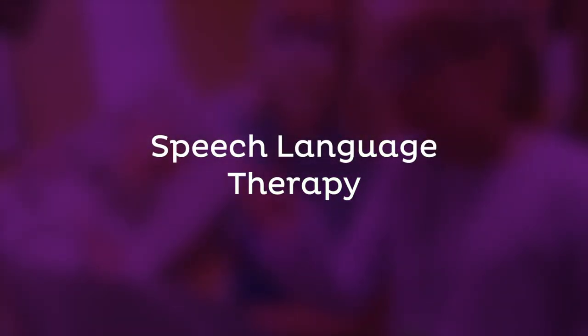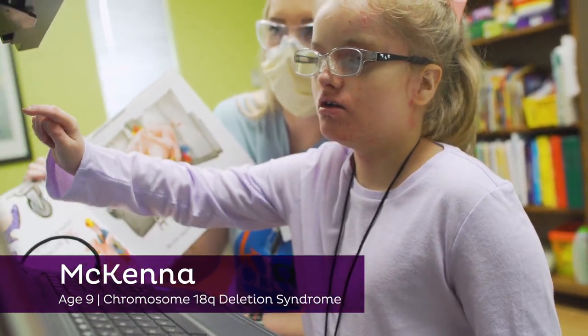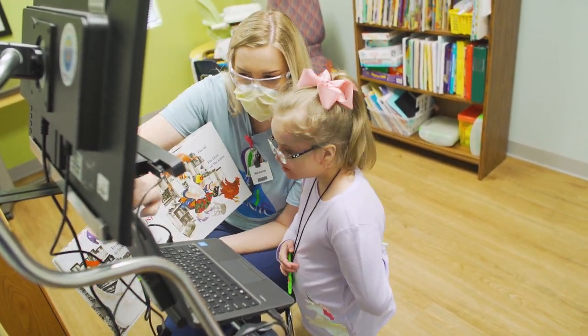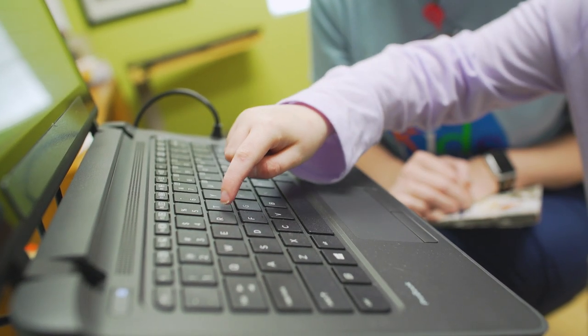Our speech language pathologists work with kids in a variety of areas, from learning to swallow and tolerate certain food textures to teaching them to communicate. Parents want to know what their kids need and patients want to say what's on their mind. We know that just because a child doesn't communicate in a typical way doesn't mean they don't have something to say.